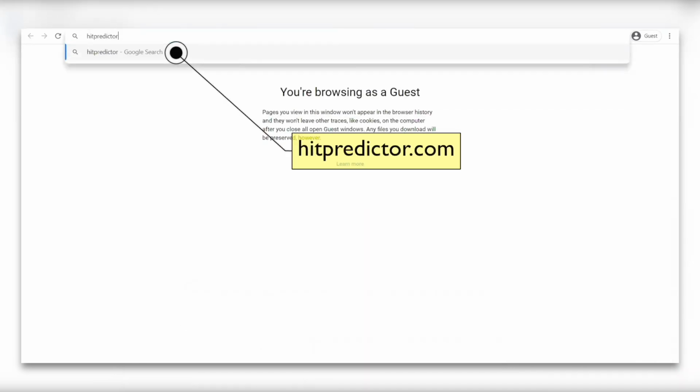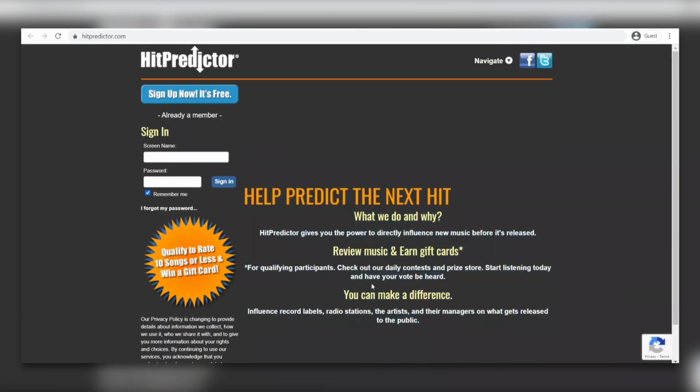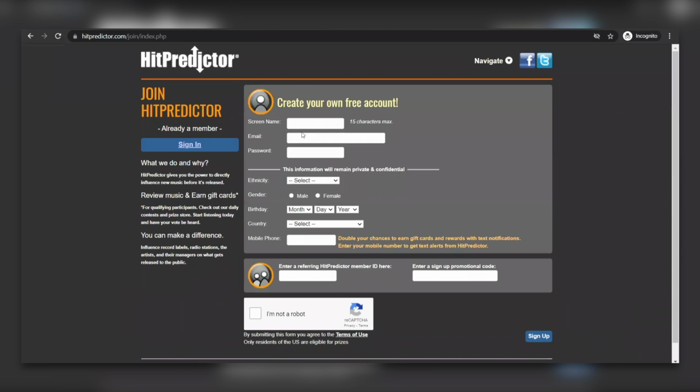Next website is hitpredictor.com. In this website, you're going to rate the quality of songs and predict what could be the next hit, as you can see here. It's just like the first website that we've discussed, but here, you're going to need to rate the music, and in that way, you can earn. Again, you can do this while doing absolutely anything else, so it's a very convenient way for you to earn money. First step is to always sign up for an account, just like what we're doing.